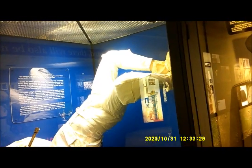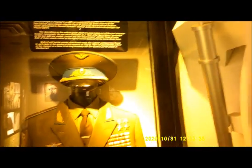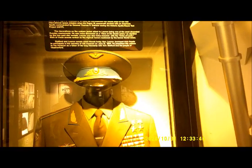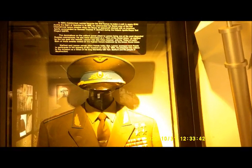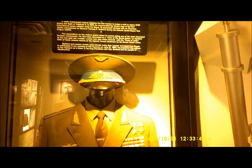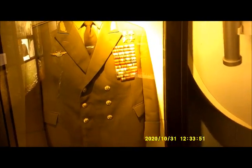There's somebody floating in space, or just learning how to float around, I guess. This is the military uniform of Soviet cosmonaut Major General Alexei Leonov. General Leonov is one of Russia's most beloved space heroes. And, boy, look at all those ribbons and medals. Wow. Crazy.